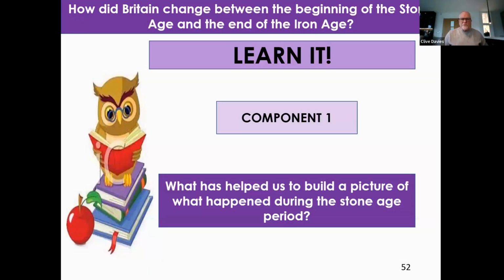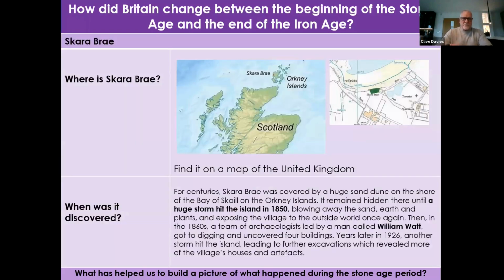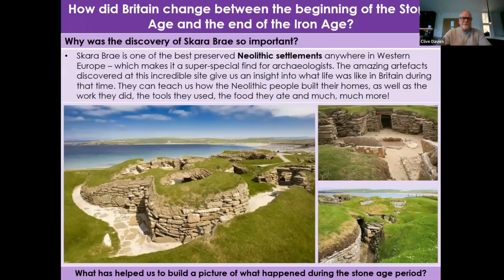Then the first of the components, what has helped us build a picture of what happened during the Stone Age, is obviously a disciplinary part of the learning. Each of the components starts with notes for teachers. The notes for teachers will, in a nutshell, explain to them what we're expecting to do in this unit, link them to some internet links quite nicely, and hopefully give them a chance to really gain what we want. So here, in terms of what has helped us build a picture, not surprisingly, we're looking at Skara Brae. What did we learn from Skara Brae?